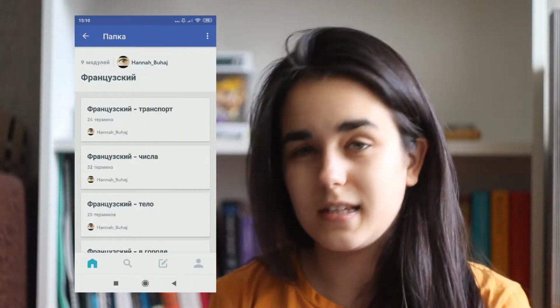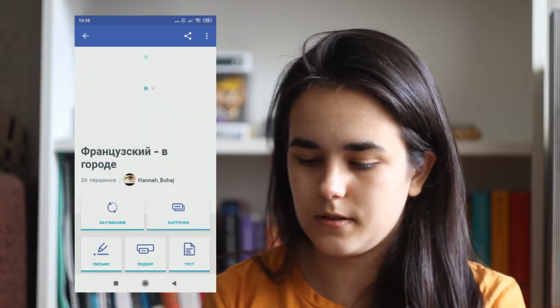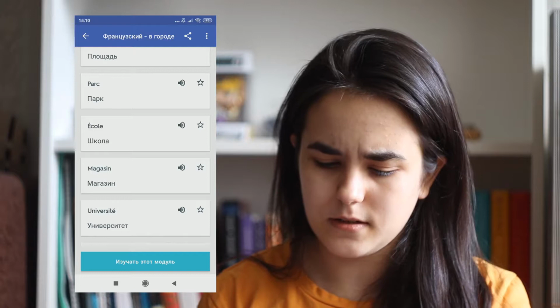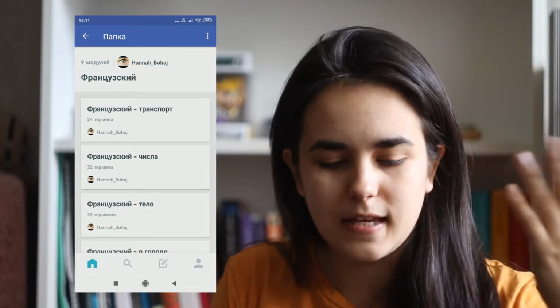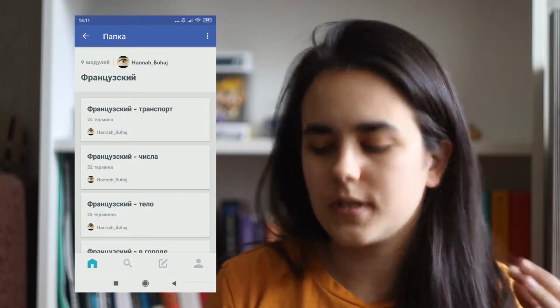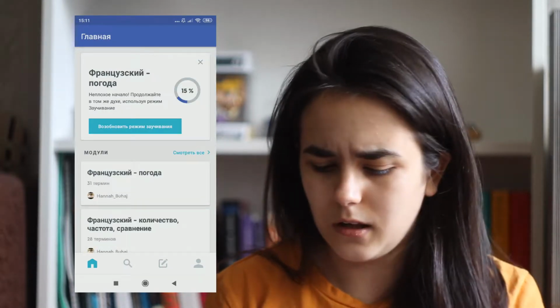So let's open something. For example, here in the cities, I have quite a lot of words, some illustrations, so most of it is transport, and in the city, so I have, for example, a Quizlet folder with different words related to it. So I made a couple of these. Also, I think I've seen a couple of posts on Tumblr with the most useful words or something like that. And well, they are separated by topics, so I also went through those topics and made some for it, but yeah, no, I don't have a lot.